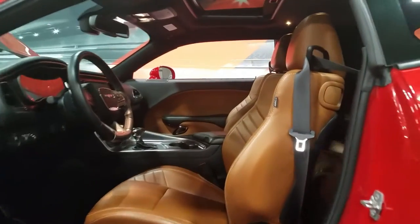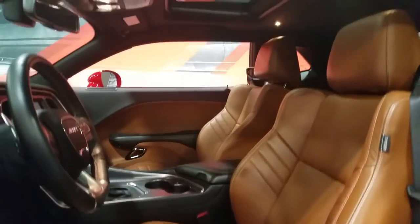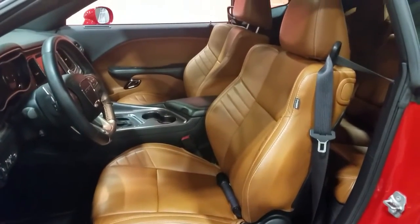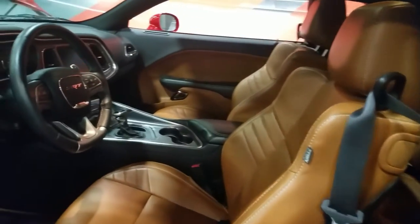I definitely, if I buy a Dodge, this will be the one to own, or the Viper, but I think this one is more practical.